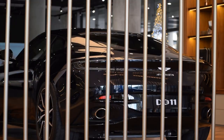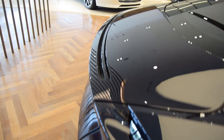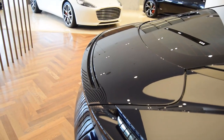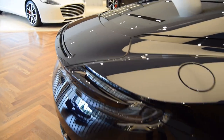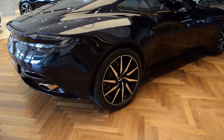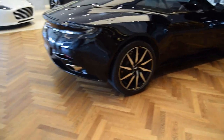And one of the special features of this car is it's got a little pop-up thing here. It's got a spoiler that's actually part of the car, but it pops up to create some sort of airflow that goes over it and creates a bit of downforce as well. So really cool car. I believe Aston Martin makes the most beautiful cars on this planet. Aston Martin cars are just unbelievable.